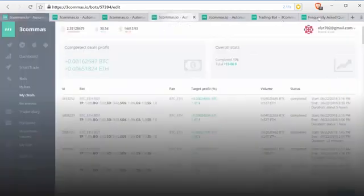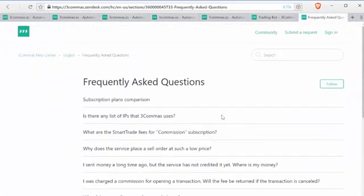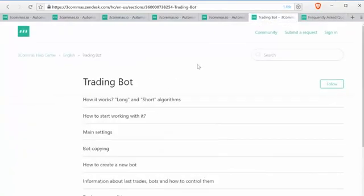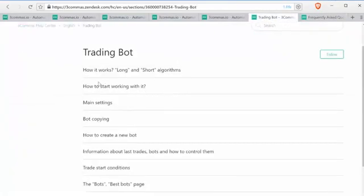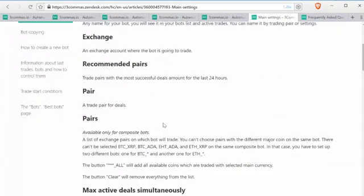There's also a frequently asked questions page, and you can click these. There's even a section specifically about the trading bots and how each of them works. You can click here for more info, how to create a new bot, the main settings, etc. It really explains a lot, and I've been loving it.